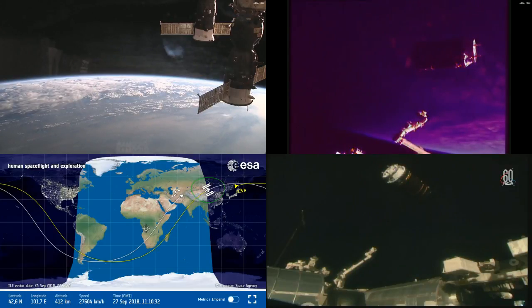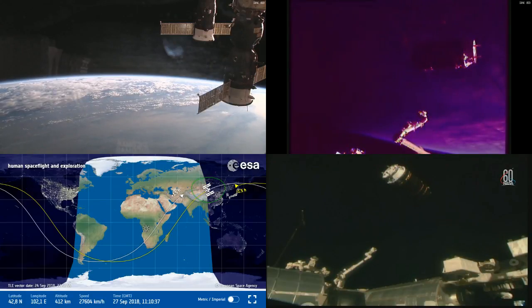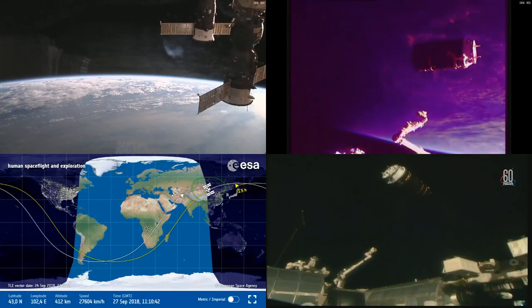We're looking at about 9 or 10 meters away from the International Space Station for capture position, and we'll get confirmation of holding from the crew once it's there.